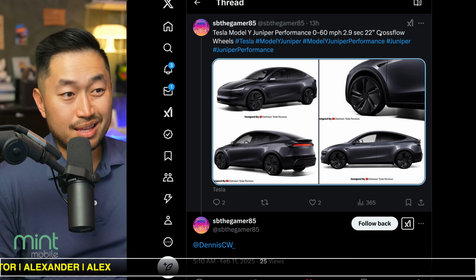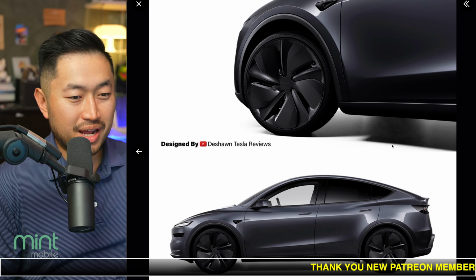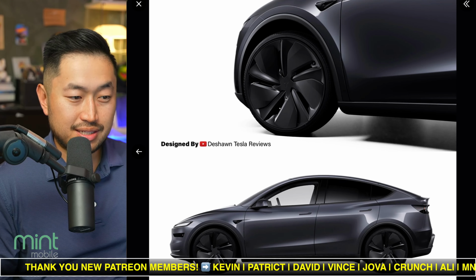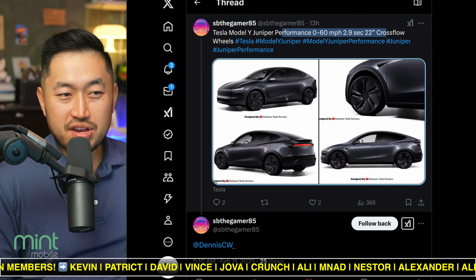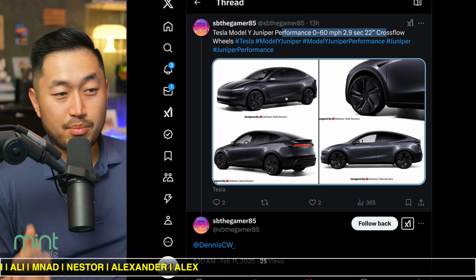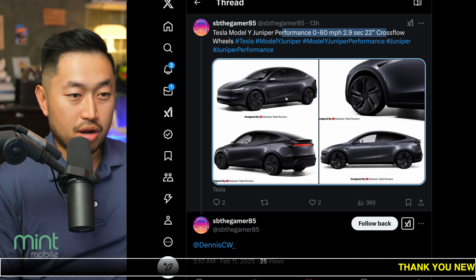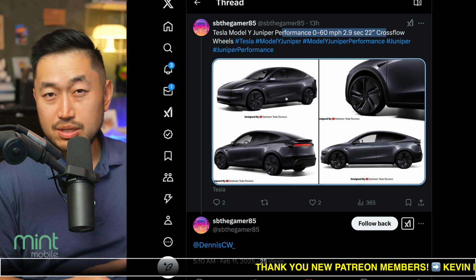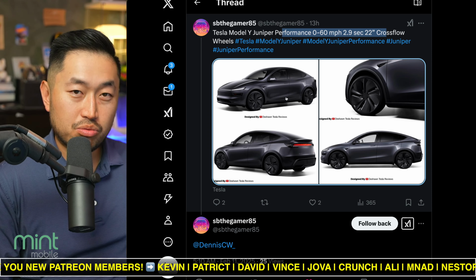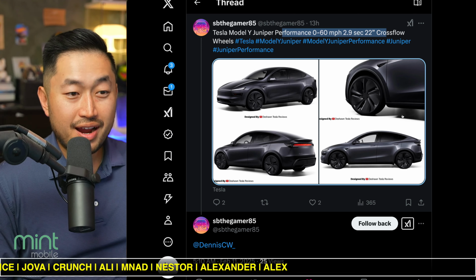I mean, yes, we could imagine that the Model Y Performance, Juniper Performance, could be 0 to 60 in 2.9 seconds, because that's what the Model 3 Performance actually is. This is an interesting rim, and maybe this is what they go with, like a more aggressive, flat type of look. But I kind of feel like Tesla is going a little bit crazier with the Model Y Performance, because if you think about it, the Model 3 Performance versus our base Model 3 is actually a bigger change than previous generations. In the old days with a Model 3, they just threw on a spoiler, made it fast, and that was really about it. But now with the current Model 3 versus the Model 3 Performance, you get that lower splitter, the rear bumper, carbon fiber spoiler, and adaptive suspension.